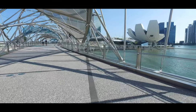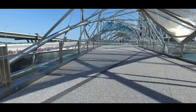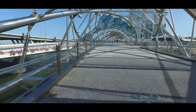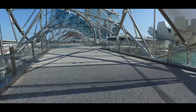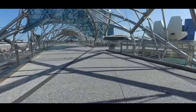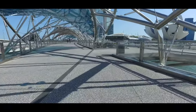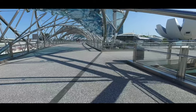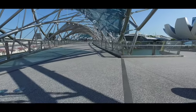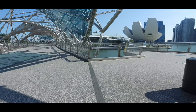Helix Bridge. So just to give you a little background of this spectacular bridge, the Helix Bridge, previously known as the Double Helix Bridge, is the largest pedestrian bridge in Singapore. The design was inspired by the famous DNA structure, thus the name Helix. This can be seen best at night when the bridge is lit up by a series of lights that show the double helix structure.